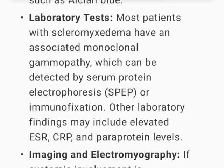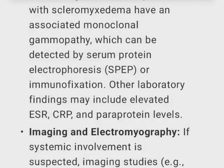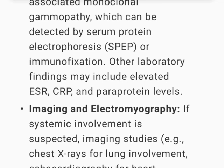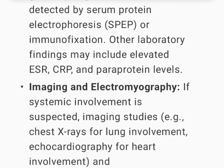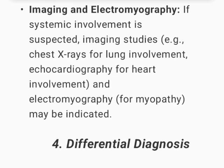Laboratory tests. Most patients with scleromyxedema have an associated monoclonal gammopathy, which can be detected by serum protein electrophoresis, SPEP, or immunofixation. Other laboratory findings may include elevated ESR, CRP, and paraprotein levels. Imaging and electromyography. If systemic involvement is suspected, imaging studies, e.g., chest x-rays for lung involvement, echocardiography for heart involvement, and electromyography for myopathy, may be indicated.